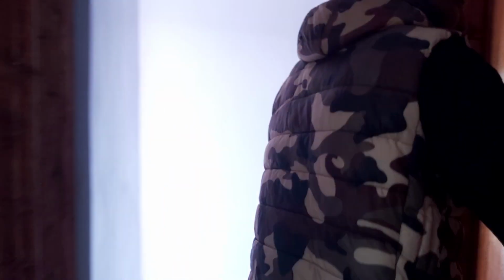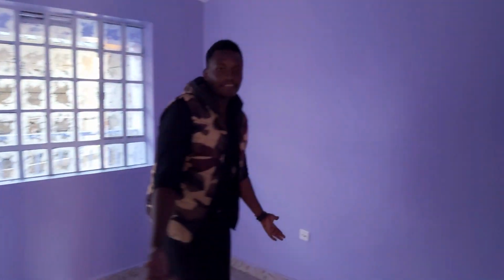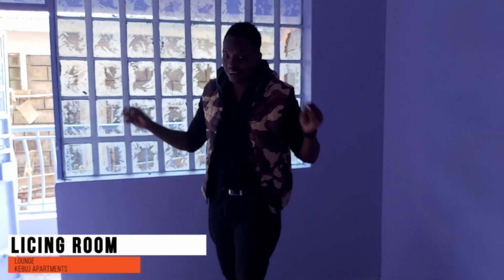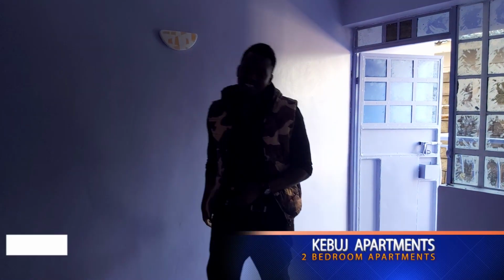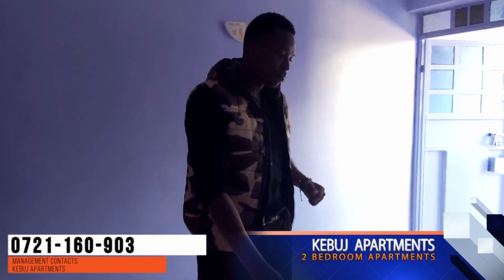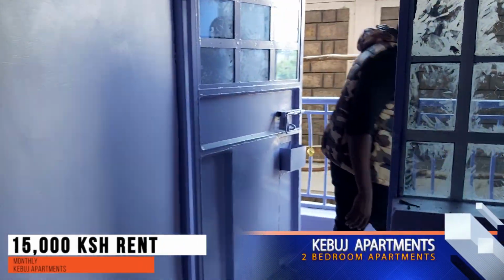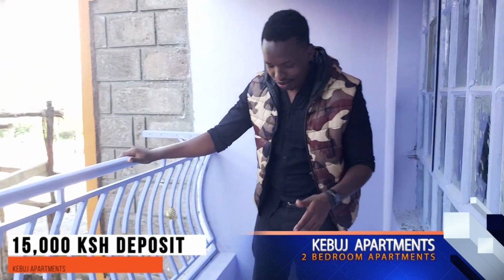So let's see the living room area. Guys, here is the living room area. Purple in color also. Too much purple, you must say. So guys, if you love this house, it's 15,000 Kenya shillings, plus a 15,000 Kenya shillings deposit. Spacious lounge with a balcony. Right here is your balcony.